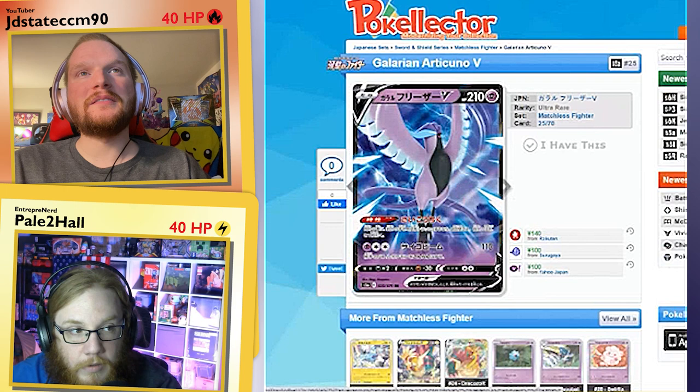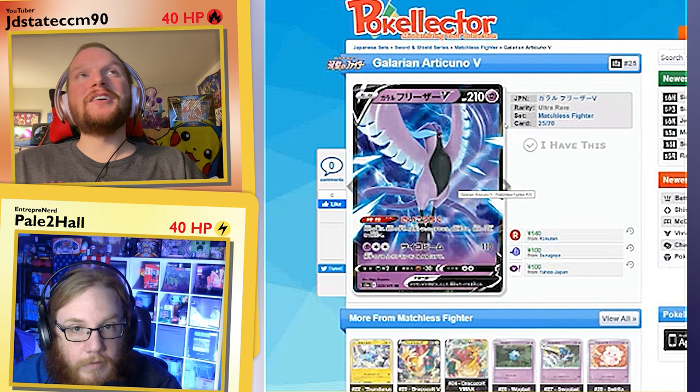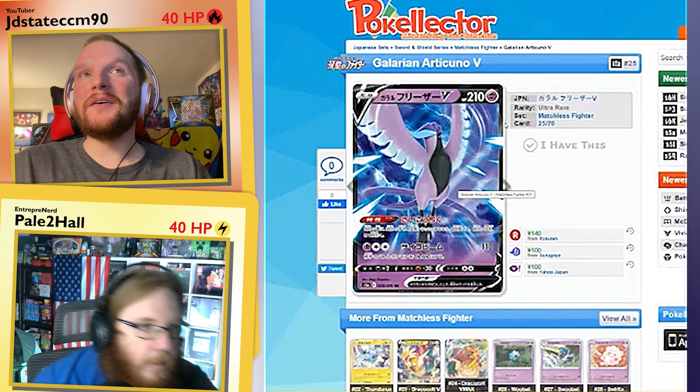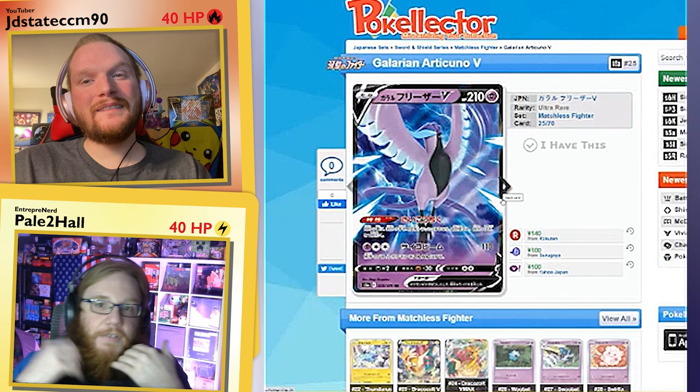Ooh, look, Vince. Look, Galarian Articuno. Do all of the birds have Galar versions? I don't know. We'll find out. The trio? We'll find out. Dude, that is a cool looking Articuno. It gets better than that. I'm getting sold already.